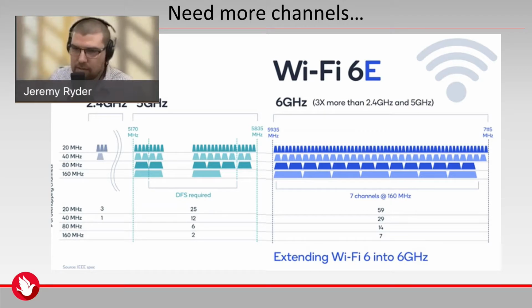If you've studied Wi-Fi at any particular point, there's intermediate channels, but we steer away from those because we don't want to have overlapping channels. And so I got three on 2.4. I got a lot more when we moved to 5 gigahertz, and that was fantastic.